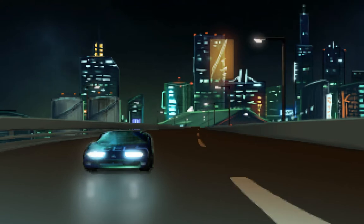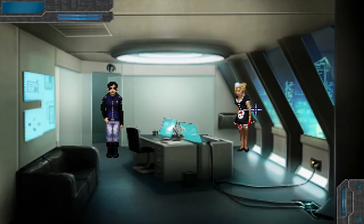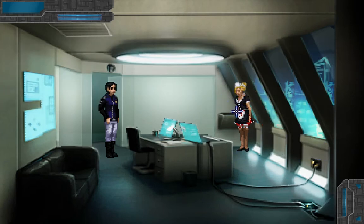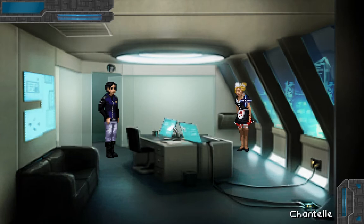I'm going to go to Cell HQ and have a look around my office, because my office seems to be the only place I can go. Which seems strange. She's expensive. I wonder if I can persuade Regis to let us keep her. Well, yeah, it's got Sheffy in it. Got to wait till the AI lab have had their turn analyzing her. Then she's all mine. Sounds like she quite likes her.